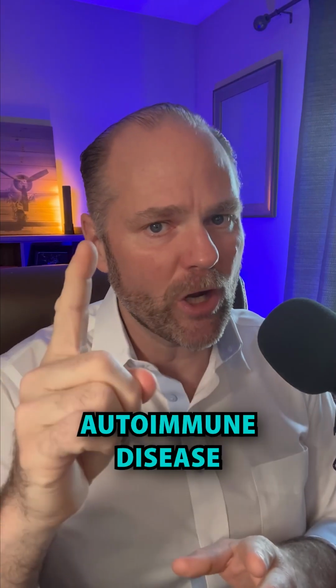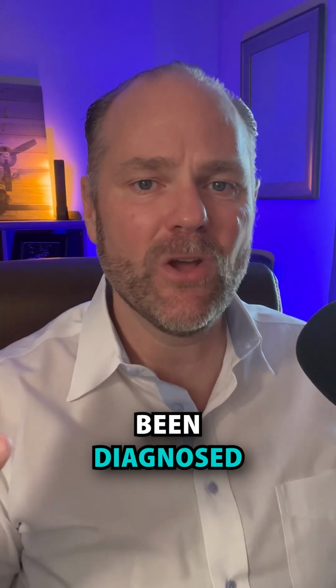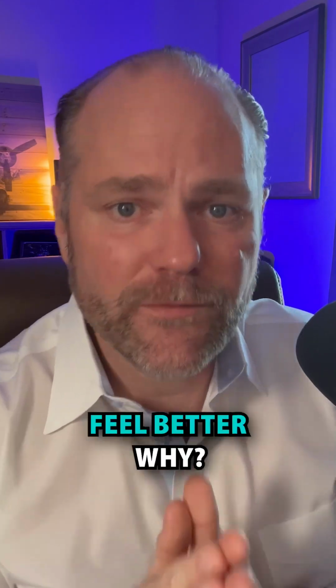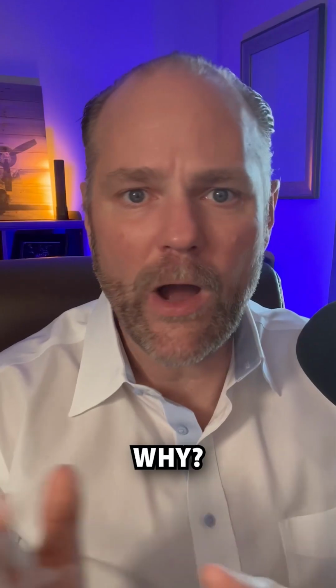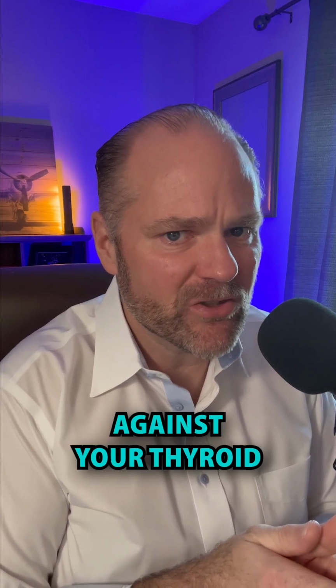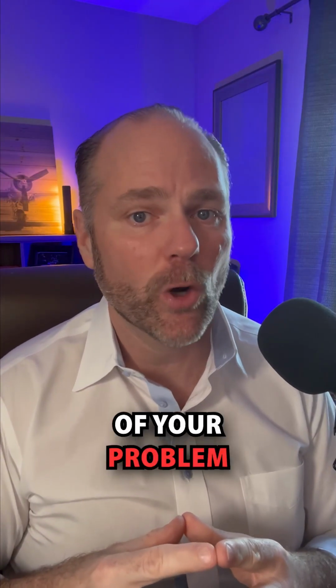Now, if you have one autoimmune disease, you probably have 3 or 4 or 5 other autoimmune diseases that have never been diagnosed. This is why people go in the conventional system, they get put on thyroid medication and they don't feel better. Why? Because no one's addressing the underlying autoimmune disease. In the conventional system, they don't check this marker. Why? Because their treatment remains the same, whether you have an autoimmune disease against your thyroid or not. Now, my approach is we're actually going to handle and address your autoimmune disease so you can get to the root cause of your problem and feel better.